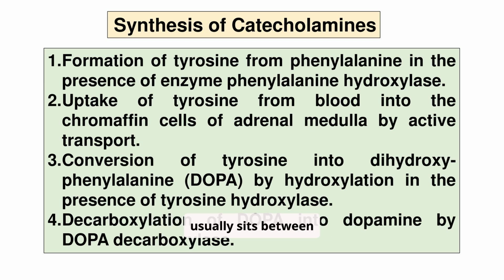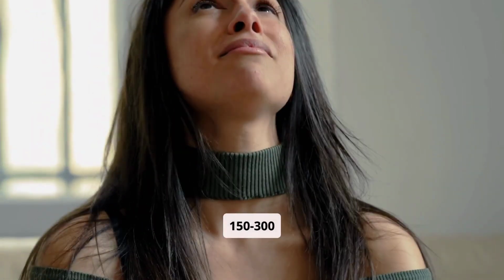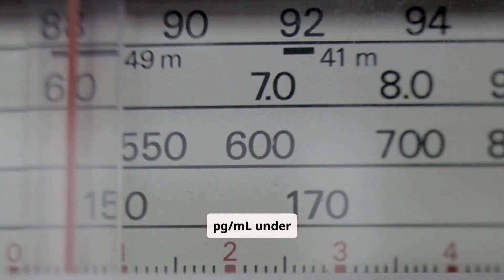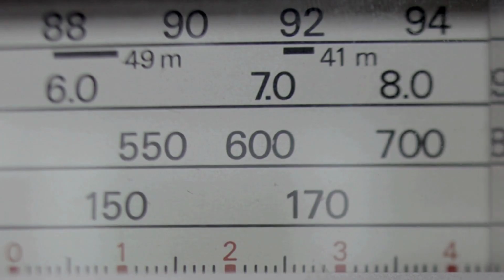Adrenaline usually sits between 30–60 pg/ml, but during stress, it can surge to 300–600 pg/ml. Noradrenaline's resting level is 150–300 pg/ml, and it can jump to 500–1000 pg/ml under stress. Both have short half-lives, around 2–3 minutes, allowing for rapid responses.